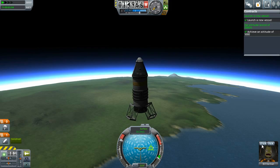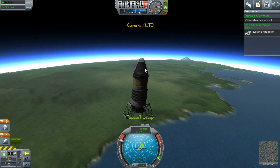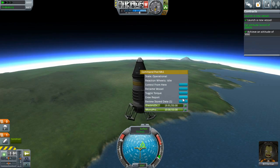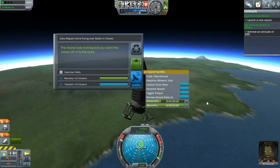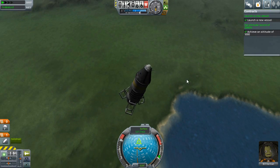Okay, Bill's at the top of his apoapsis now. Why don't you not get out? Not get out. Why did I do that? Don't get out. You've already got that data. What you can do is take another crew report, okay? And we'll just keep this one. We've already transmitted the first one. And then we'll just continue falling back.